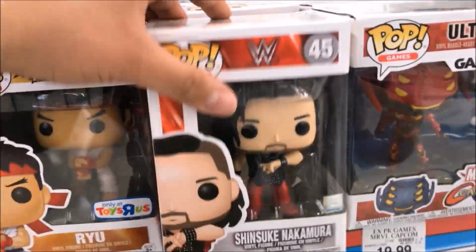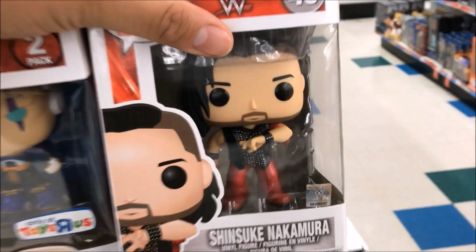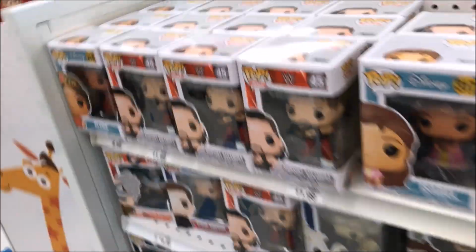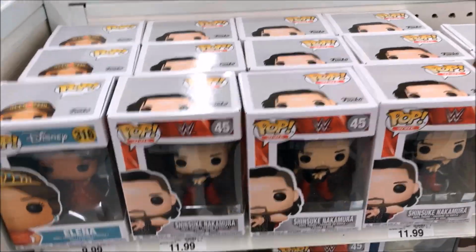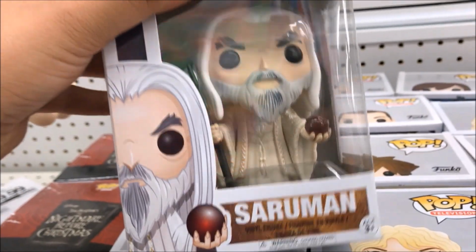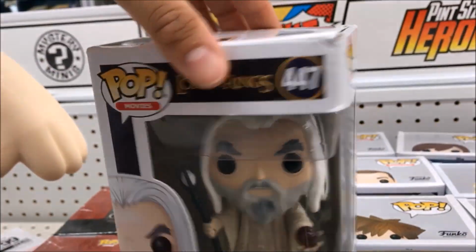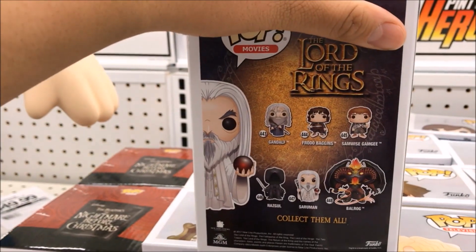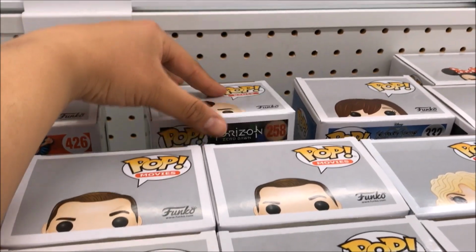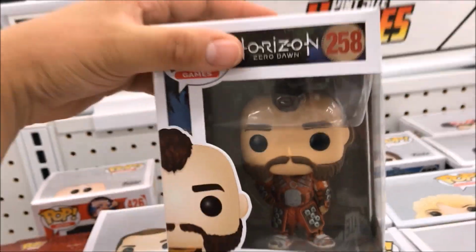They got Shinsuke Nakamura, like a whole ton of them. They made like 1 billion of them. Look over here, look at all these Shinsuke Nakamuras, which I'm not mad at. He's freaking awesome. Huge fan of Shinsuke. Lord of the Rings. This is a sweet one right here. Box is dented up though. Every time I see this one, I think of Sheamus, but it's not Sheamus. It looks like Sheamus though, right?